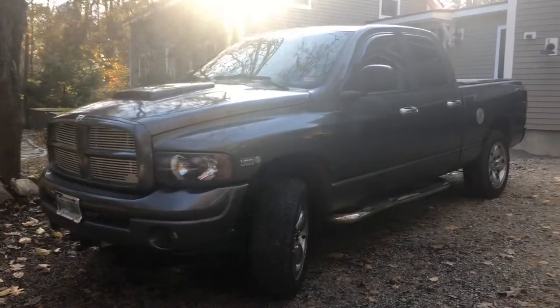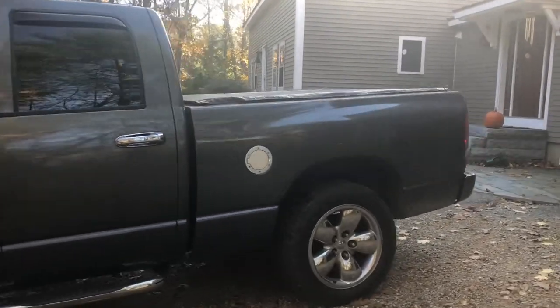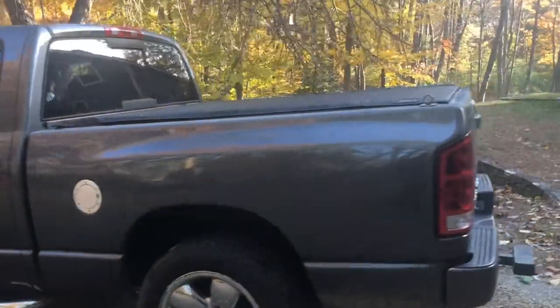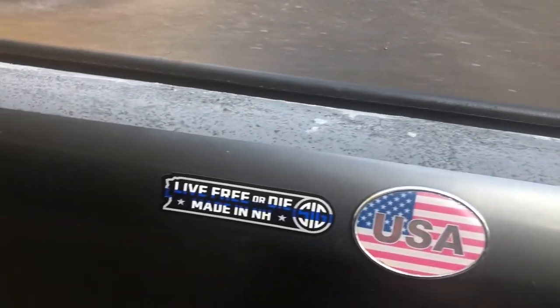This is my Dodge Ram half-ton SLT. So here stands for Sport Luxury Touring. I've also heard it stands for Super Luxury Truck. I don't know what it stands for, but it's a nice truck. It's in good shape. Put on this Bedliner, I touched it up. Used it, got under cab lighting in here.